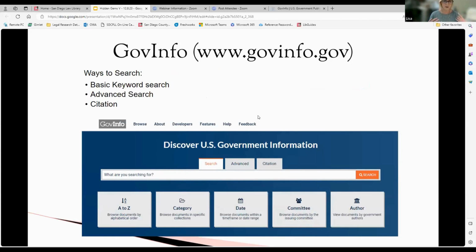You can click on that, go to a specific collection, and depending on the collection that you're asking to search, it will give you a simple template to plug your citation into. Like if you're looking for a US code, here's a field for the volume, here's a field for the section number. So you don't have to worry about how to format your citation. It's super easy.